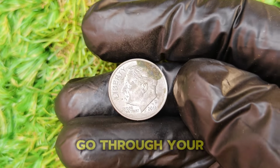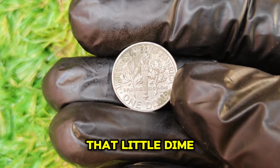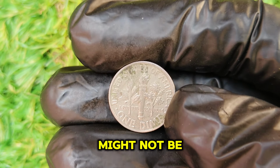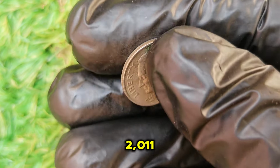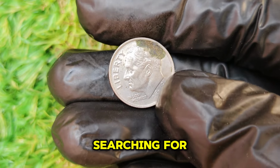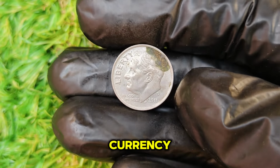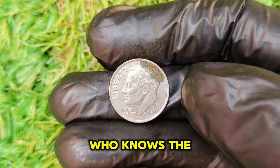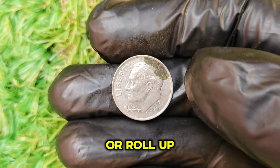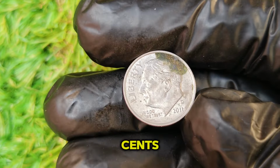So next time you go through your loose change, take a closer look. That little dime with D beneath the date might not be ordinary. It might be one of the rare survivors from 2011 that collectors are searching for, one of those special coins that bridge the gap between everyday currency and true collectible treasure. Who knows? The next time you empty your pockets or roll up some change, you could be holding a coin that's worth far more than 10 cents.